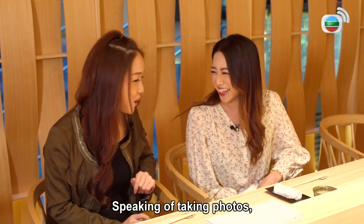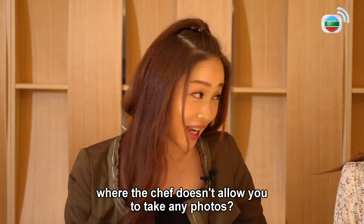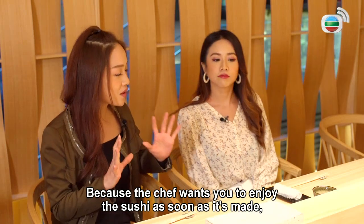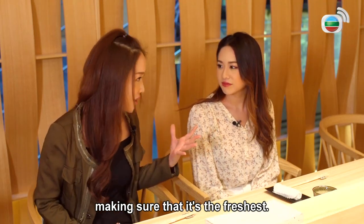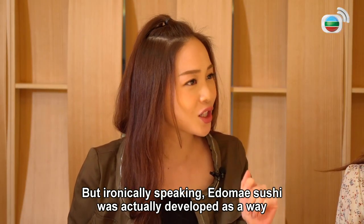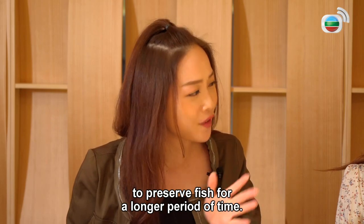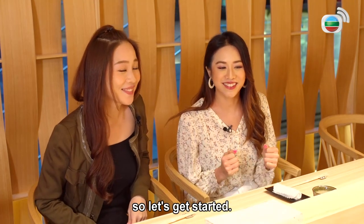Speaking of taking photos, you know that there are some sushi-yas in Japan where the chef doesn't allow you to take any photos because the chef wants you to enjoy the sushi as soon as it's made, making sure that it's the freshest. But ironically speaking, Edomae sushi actually developed as a way to preserve fish for a longer period of time. Well, you know what? I think chef is almost done, so let's get started.